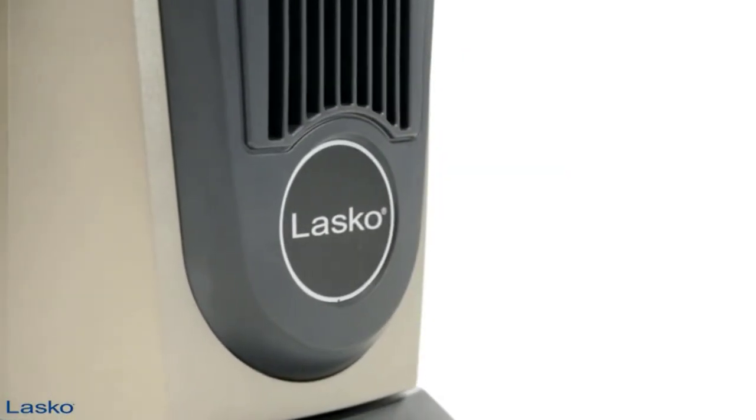With all these great features packed into one easy-to-use space heater, it's no wonder why this electric unit is such a favorite among homes everywhere.